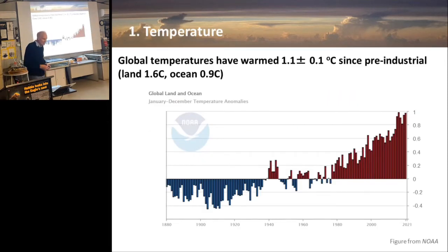So the temperature changes, again, people have seen this. This was up to 2020. This is global temperature, land and ocean. And so we can get reasonably reliable records back to the late 19th century. And we see this sort of rapid warming that's occurred really since the 70s. There's a lot of fluctuation here, of course, and this is natural variability and also volcanoes, some of it's volcanoes.